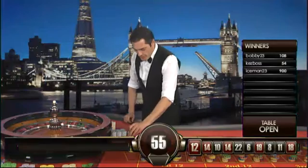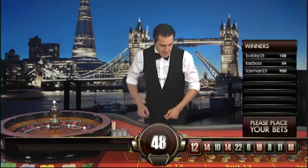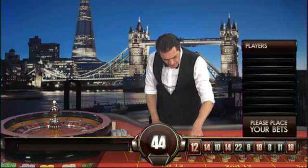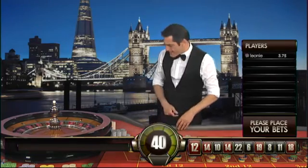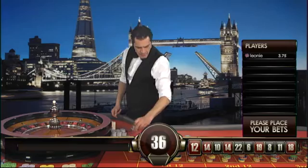Okay, there you go. Red number 12. Winnings up there, ladies and gentlemen. Bobby, nicely done. 108 winnings to you. Kesbos has got 54. Iceman with 900 winnings, and that's with red number 12, one of our quiet and cold numbers on the table. So a little bit hotter, a little bit warmer with that result there. So well done to all of our winners there with that red number 12 result.